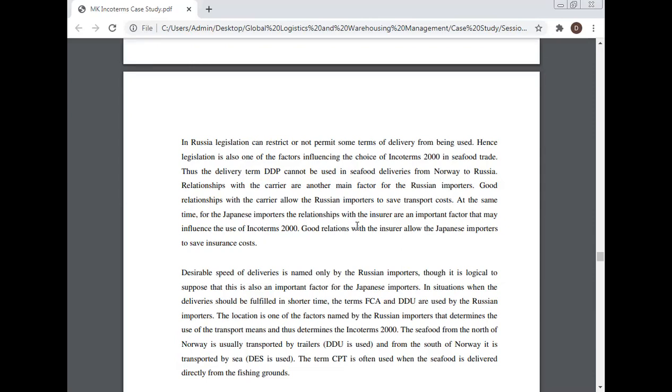Desirable speed of delivery is named only by the Russian importers, though it is logical to suppose that this is also an important factor for the Japanese importers. In situations when the delivery should be fulfilled in a shorter time, the terms FCA and DDU are used by the Russian importers. The location is one of the factors named by the Russian importers that determines the use of the transport means and thus determines the Incoterms 2000.